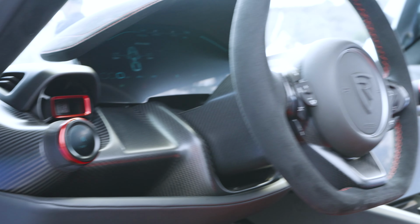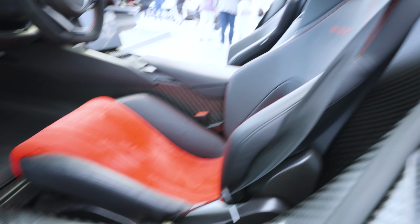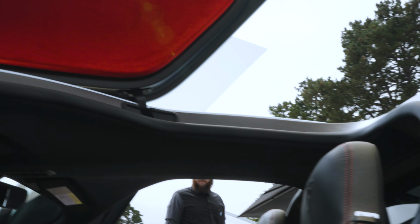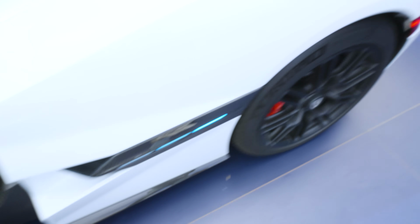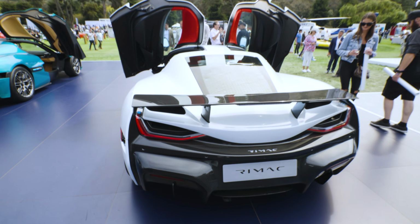Everything's got like an LCD to it. Love the Alcantara and the red stitching all throughout. The Rimac seats and the carbon fiber exposed everywhere. This thing looks unreal, honestly. The quality that I see here, it looks like a proper hypercar, like they've been building them for a long time. Backing up, love the carbon fiber raw finish.